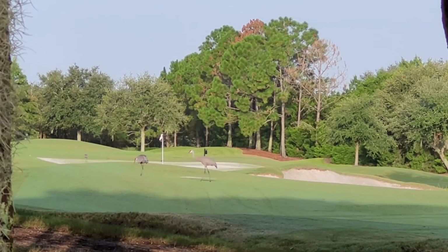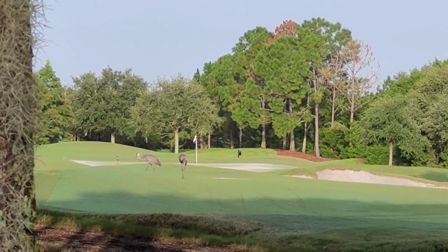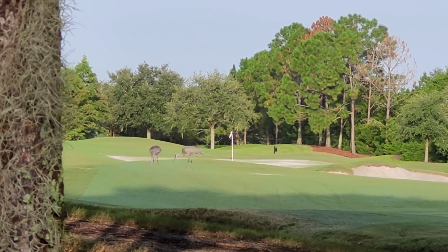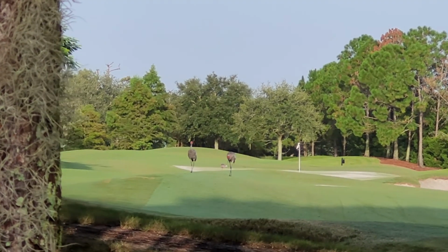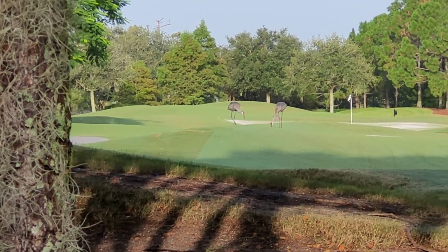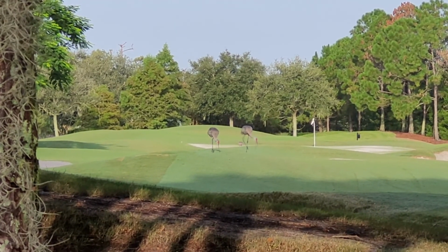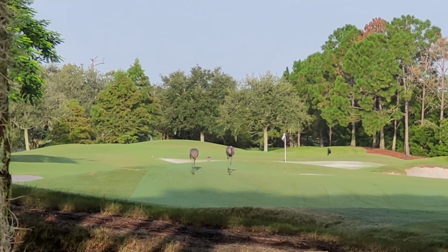If you are not from Florida, you may not know about these guys. These are Sandhill Cranes. These are endangered here in Florida and they are protected. If you see them crossing the road in front of you, you are to stop your car. You cannot hit them. Sometimes if you're driving, you may not know why people are stopping and you're like, well, just hit the bird, but you're really not allowed to here in Florida. The cool thing is that they mate for life. They are monogamous. And so it really is a big deal if one of the mates dies.